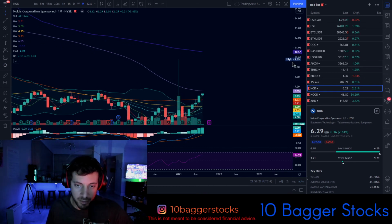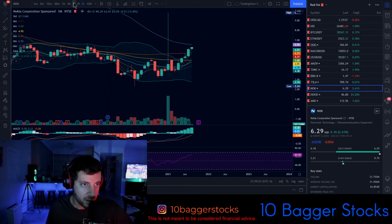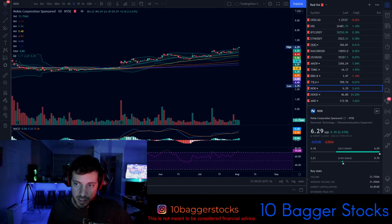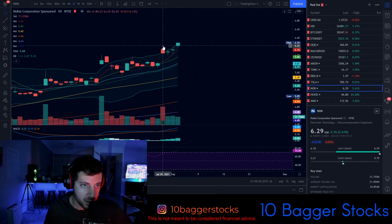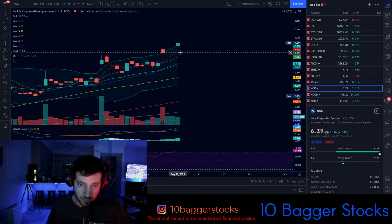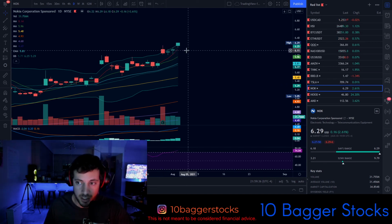But you do want to be careful with this stock. It is still a risky stock. But my personal opinion is I do think it will head higher. But you do want to see it hold this area as a support area around 620. I'm going to say 615 at the worst. You want to see that hold as a support area.